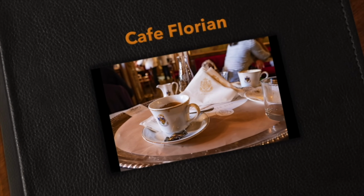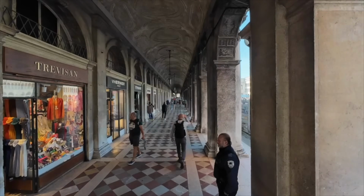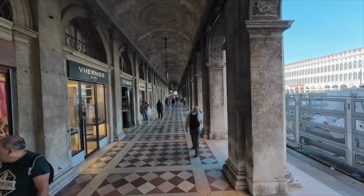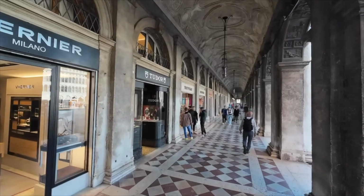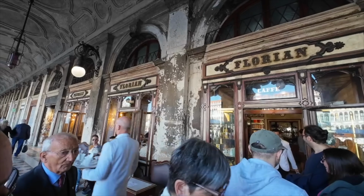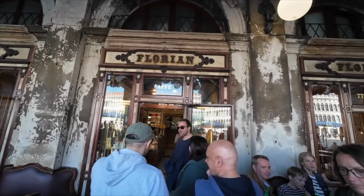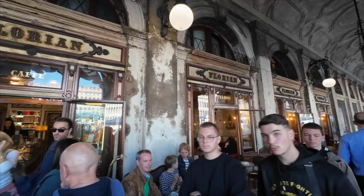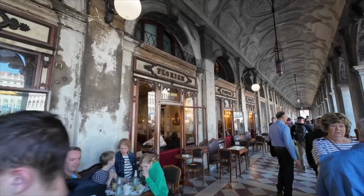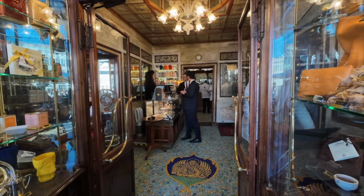Before we leave St Mark's Square, we have one more must-do in Venice. Actually, this isn't really a must-do, but it's one of those YOLO moments. One of the most decadent and extravagant things we've ever done. Welcome to Cafe Florian. The Cafe Florian is the oldest cafe in all of Venice and probably one of the most expensive. And yet we still had to line up to get in.